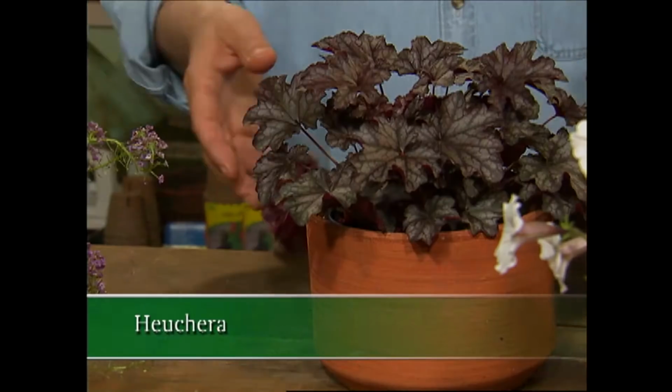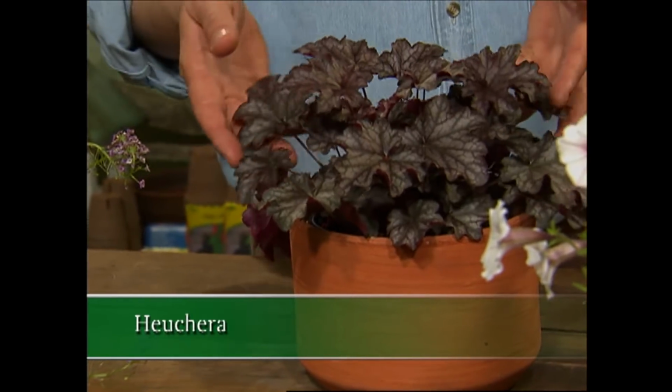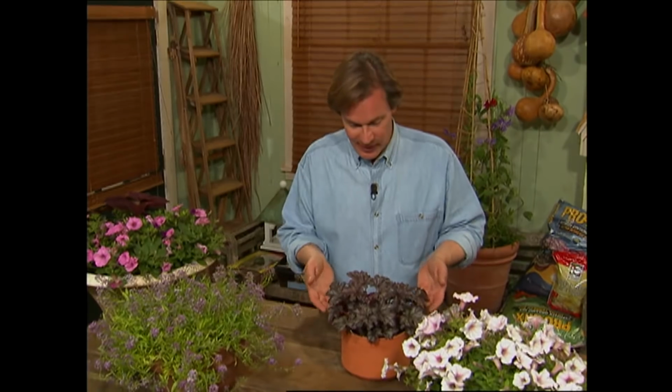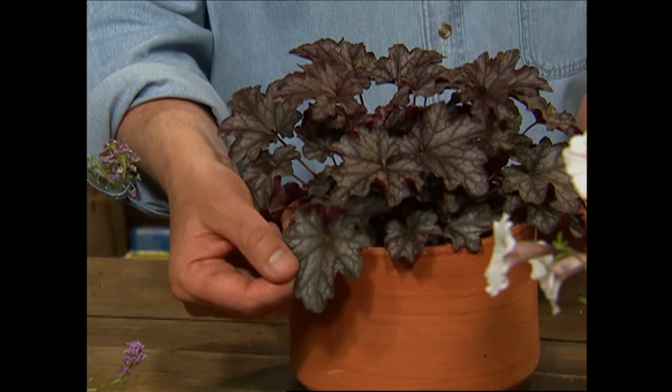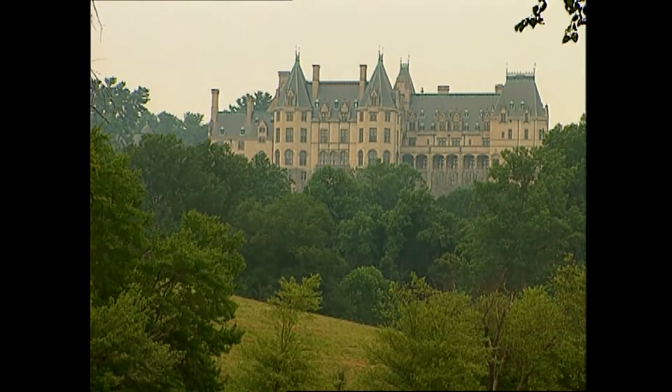And take a look at this. This is a heuchera. Heucheras are native to North America. What gorgeous foliage. This is a wonderful addition to any shade garden. So if you think about it, you can gather all of these different kinds of plants, place them in one place, your garden, and you can go on a world tour.